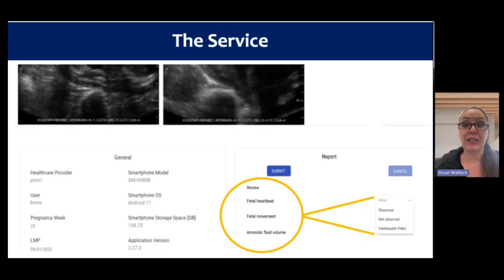If one parameter is abnormal or inadequate, the patient is contacted by phone for further evaluation by the doctor. Now, the doctor can tell her either to rescan, or the doctor can refer her for a real-life ultrasound at the hospital or at the clinic.